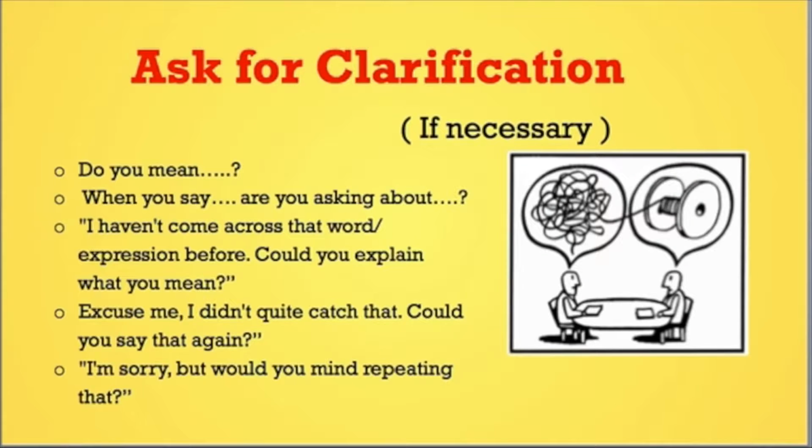Tip number 5. Ask for clarification if necessary. Now, oftentimes you may not be familiar with the topic they have asked you, or you may not understand the question for any number of reasons. What do you do in such a case? It's completely okay if you ask for clarification or repetition of the question. If you are not sure whether you understood the question or not, please ask.